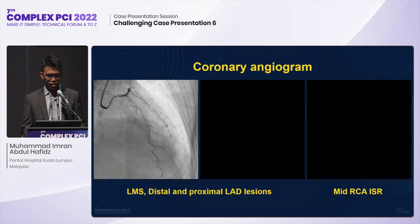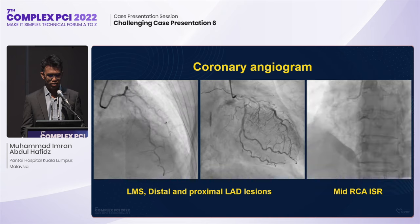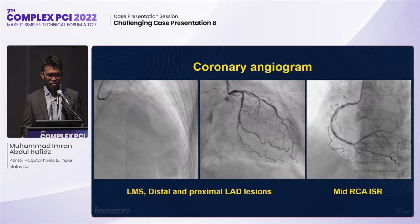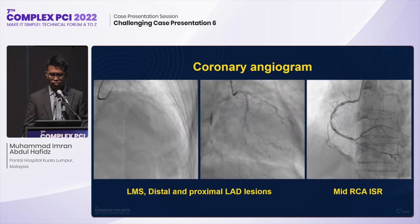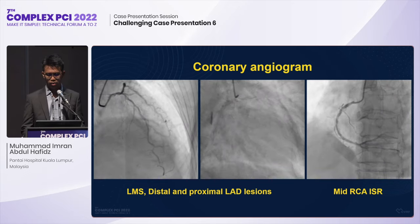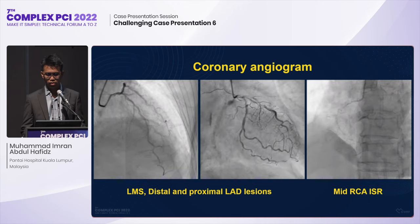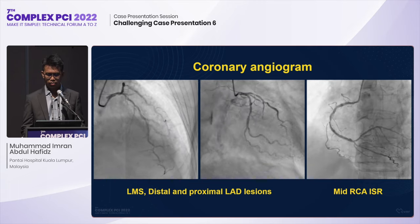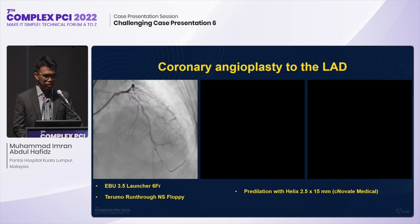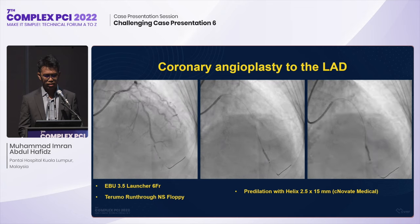So you can appreciate that there is a distal or mid-body left main stem moderate disease, proximal LAD disease, and distal LAD disease. In the right coronary artery, because this patient had angioplasty quite a few years ago and she was having poor LDL control, you can see there was already a development of mild to moderate in-stent restenosis in the previous RCA stent. So I proceeded to choose two targets for the angioplasty, i.e. the distal LAD and also the proximal LAD lesion.